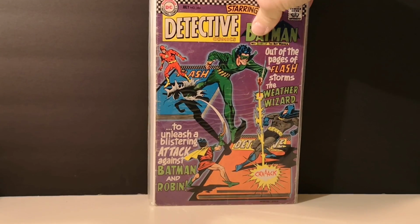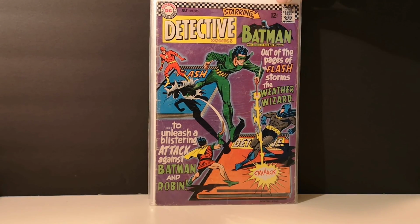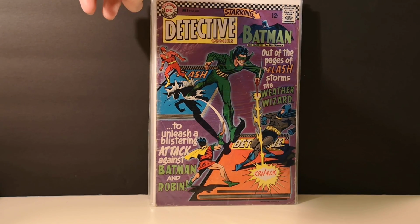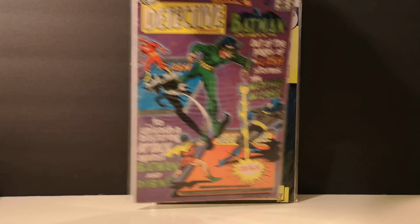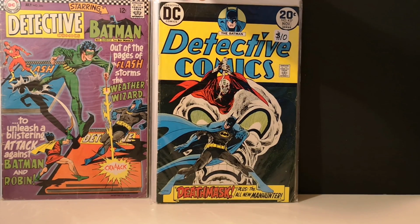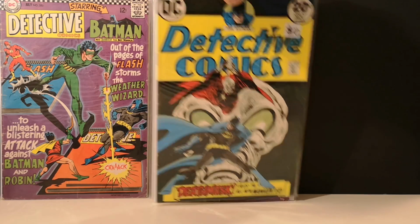Alright, so next up, I've got a smattering of Batman-ish comics. So here we've got issue number 353 of Detective. It's in a little beat up condition, but I'm going to be collecting the Detective run for a while now. And we have issue 437. Really cool cover.